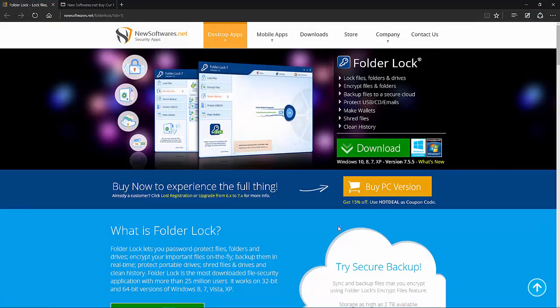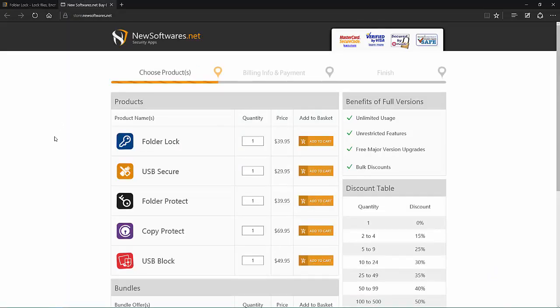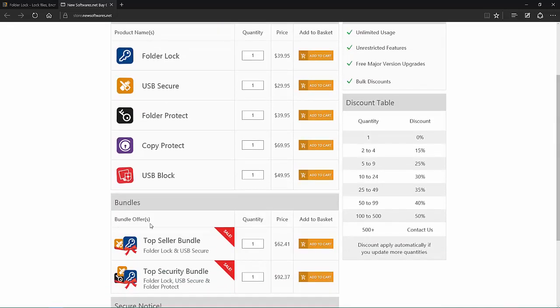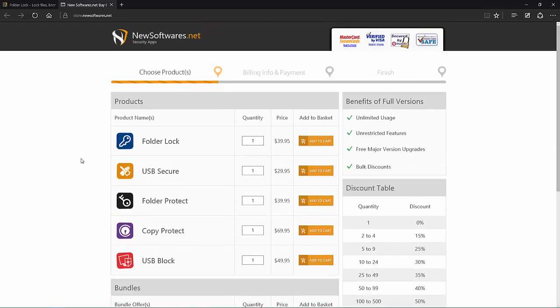Folder Lock is a program that has both a trial and a paid version. And the one thing you need to note right now is, if you watch my previous videos, you know I try to keep things as cheap, if not free, as possible, but with as high quality as possible, especially when it comes to cybersecurity, and this is no exception. Now, it does have a hefty price tag of $40, or you can get it in a bundle with a bunch of other things and get it a little bit cheaper.